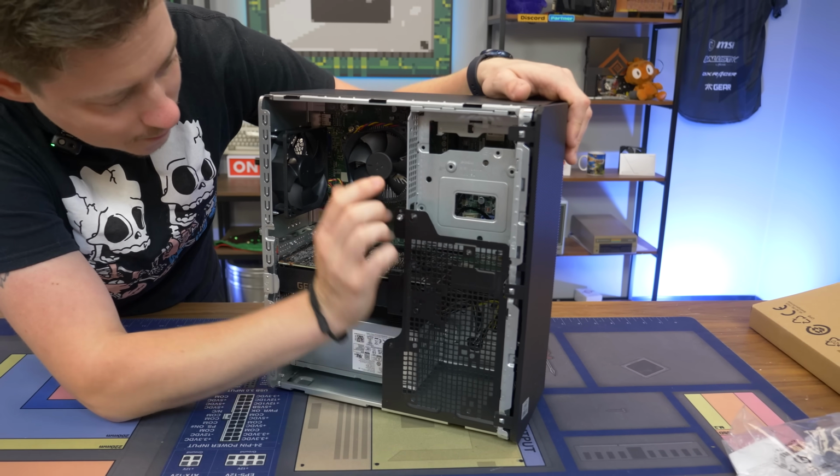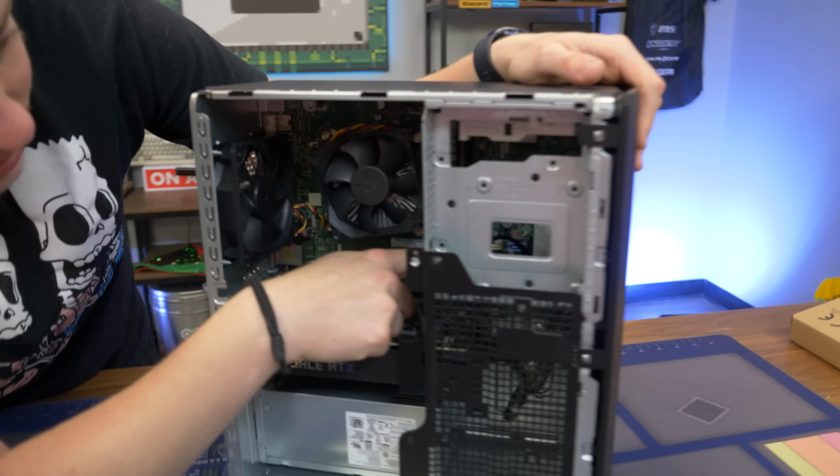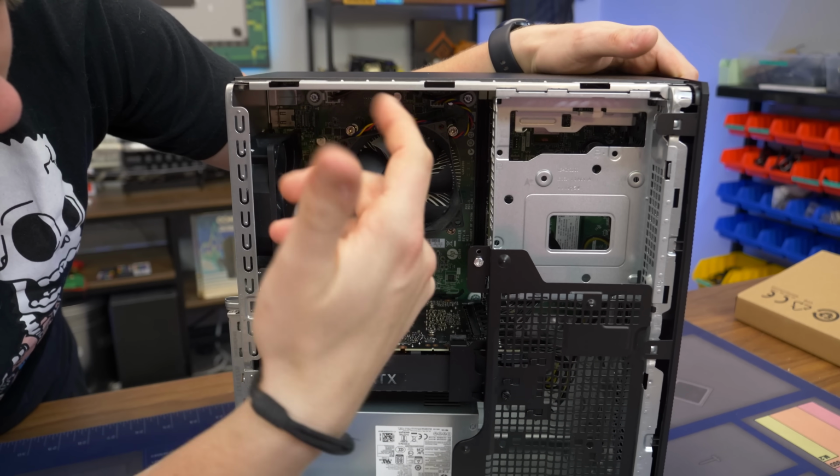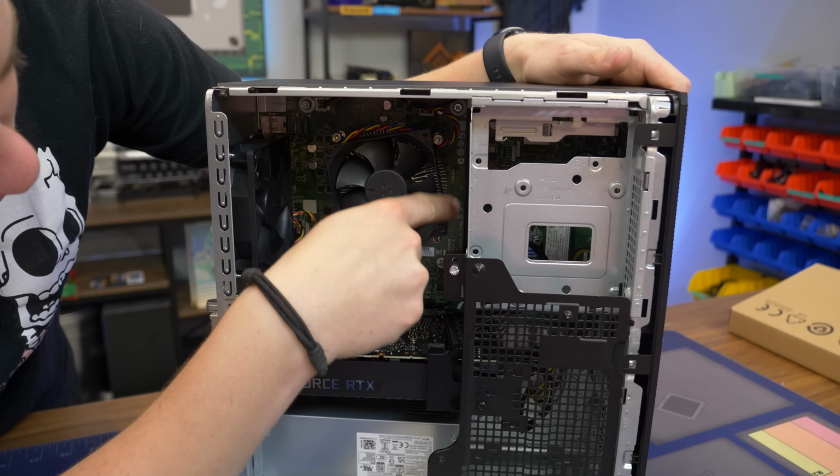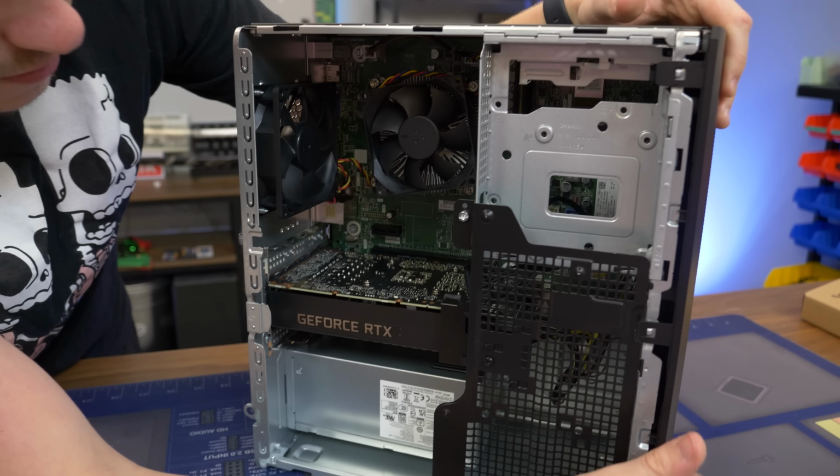One thing we were right about is we do have an SK Hynix 256 gig NVMe M.2 SSD. It's a full size, so that's totally upgradable. You can always swap it out. We have an M.2 Wi-Fi card right over there. These things typically have really good Wi-Fi and usually Bluetooth.